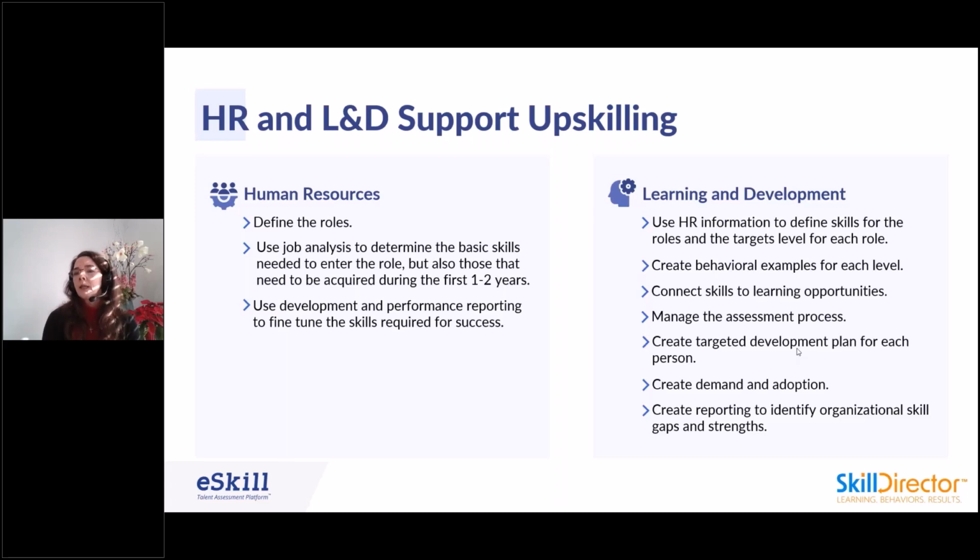If I say that somebody should have a skill at this level on a competency model, I need to create some examples around what that looks like, right? If I say somebody is an expert Excel user, what does that look like? What are the specific examples of somebody being at an expert level? Okay, and that's sometimes the challenge: people don't agree on what is beginner, what is intermediate, what is expert level.